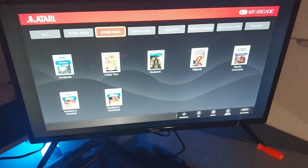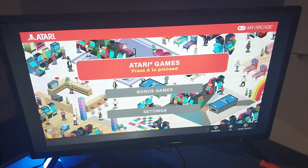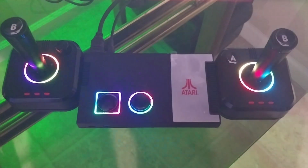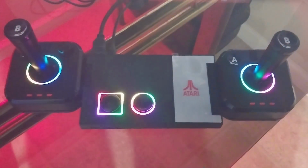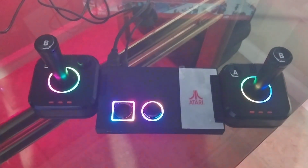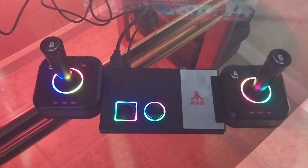By the way, I highly recommend that you get one of these. Going on eBay and getting one for $35 to $50 to pick up a unit like this, is it worth it? You bet. It'll bring you hours, days, weeks, months, even years of fun. Go down and get you one of these. Follow my directions, set it up. You got this.